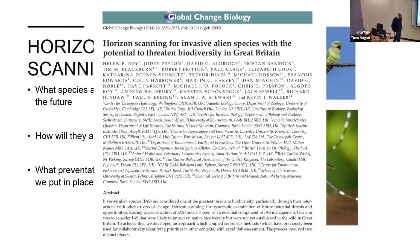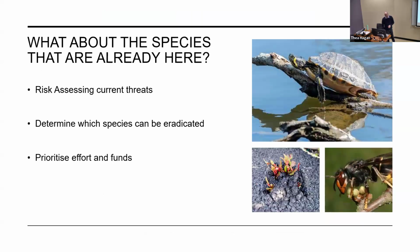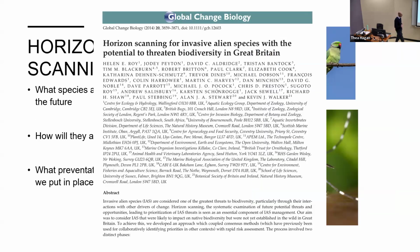So Helen Roy is kind of a famous person in the invasive species world. The horizon scanning exercise that we did with Guernsey looked at 118 high-risk species, and it used this paper as its kind of base, as its method. And it gave us a good idea of what we could look out for, right? What species had the potential to come to Jersey and cause harm.